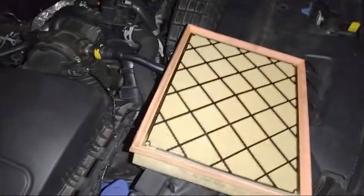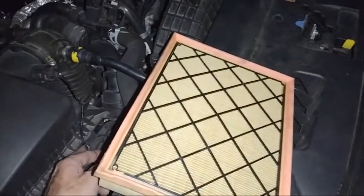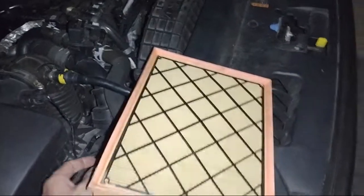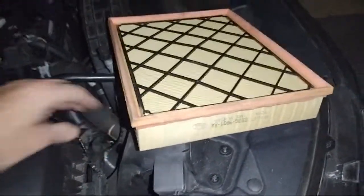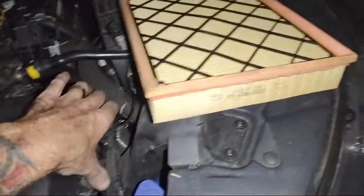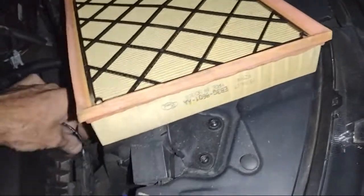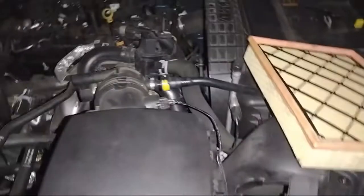Yeah. You talking about the silica? Wix filters are good. Fram air filters are really good. Basically anything that's not an oil bath filter. And when I say oil bath filter, it's a filter that has oil on it to catch dirt.